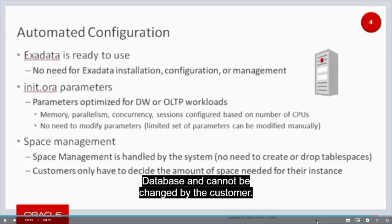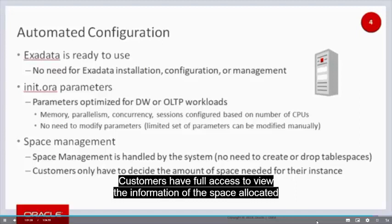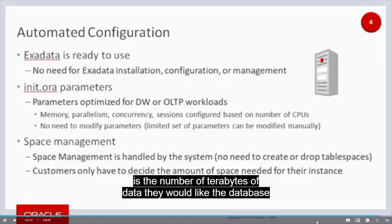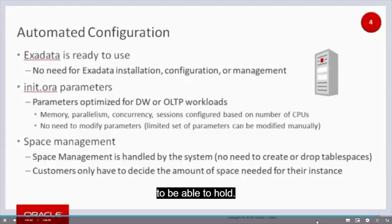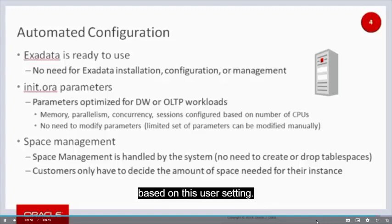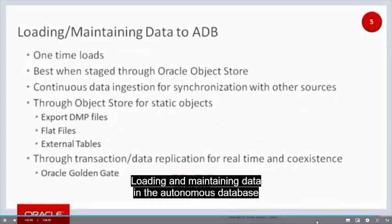Tablespace management is performed automatically by the Oracle Autonomous database and cannot be changed by the customer. Customers have full access to view the information of the space allocated to their instance, but it cannot be changed. The only input the customer needs to provide is the number of terabytes of data they would like the database to be able to hold. This number can be increased or decreased in real time, and the Autonomous database handles adjusting data location based on this user setting.